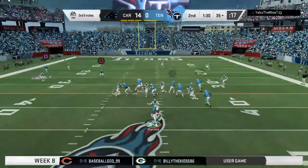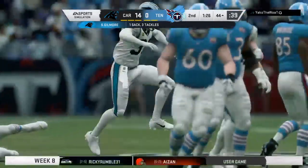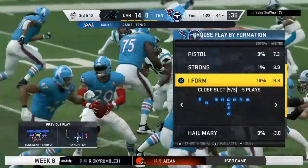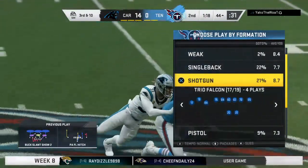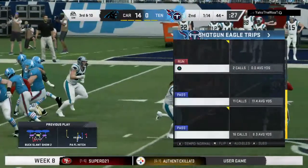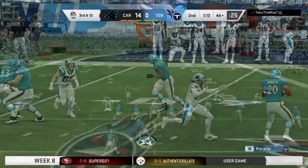On 2nd and inches, Mariota under a heavy rush, and down he goes. Stephon Gilmore dials the corner blitz and earns the sack. Well, someone's been up to the task so far in this game. They are already up a couple of scores, Brandon, and guess what? I think they're just going to pin their ears back now and get upfield and get after the quarterback. Been such an impressive first half to get that lead.